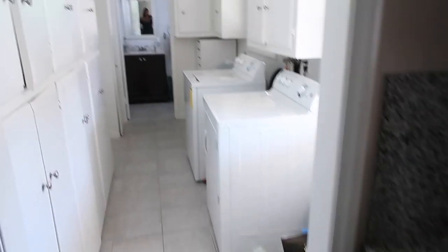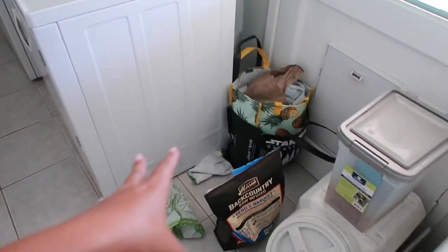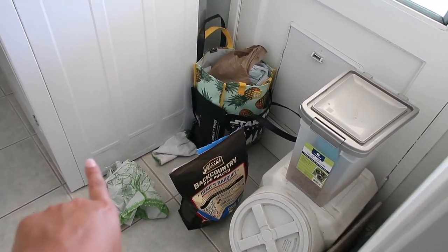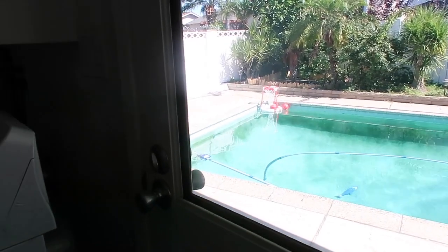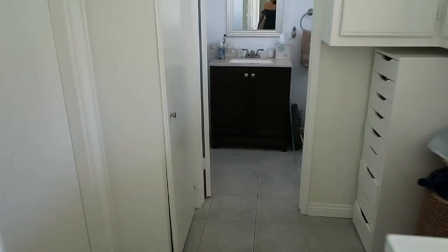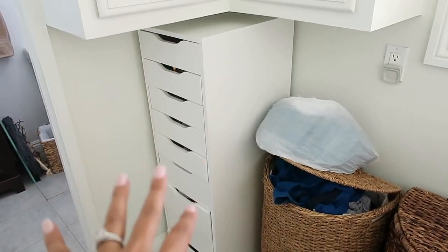And then we come in here, we finally have our washer and dryer, and then over here we just have our dog food, the dry food canisters, and reusable bags that we use all the time because we just always use them whenever we go to the store. And then you could see outside to the pool from this little window right here. Then we just go through here. We have our hampers right here. I just have some extra things right here.